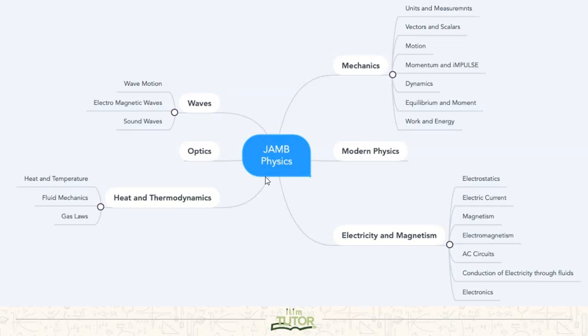The second is electric current. We'll speak about Ohm's law and the different laws, magnetism and electromagnetism. This is where we speak about Faraday's laws of electromagnetic induction. The next is AC circuits. AC stands for alternating current. This comes at the very end of electricity and magnetism in most of the textbooks.